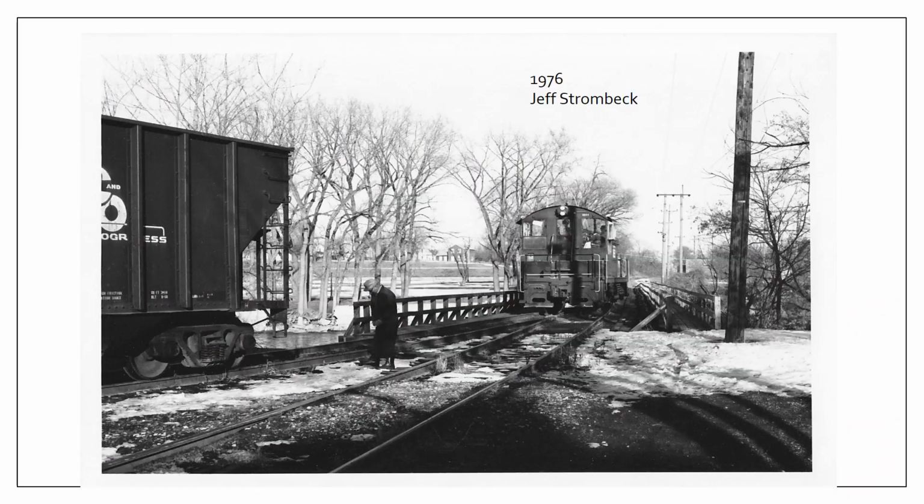Here's another good look at that switch on the bridge, and Penn Central switching coal hoppers out of that siding from the loading dock. There you get a good look at that railing and walkway, railing on one side and actual walkway on the other side.